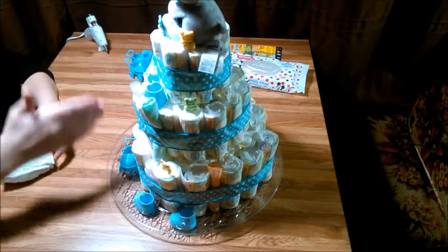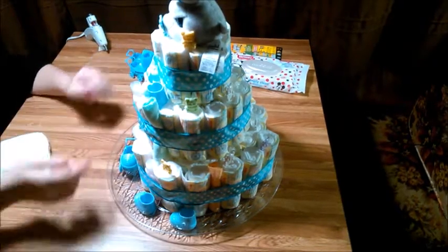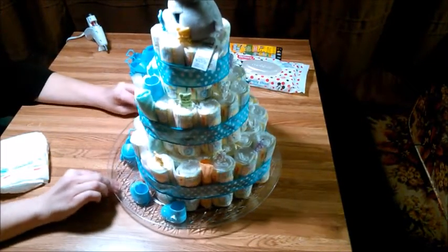Of course, if I was to get more stuff and spruce it up, make it bigger all the way around, it'd be more expensive, that's for sure.